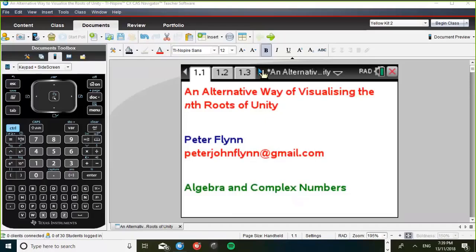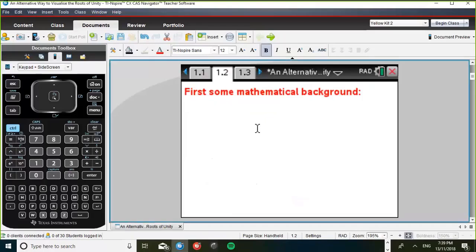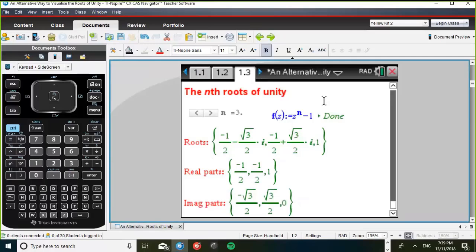So this first page here is a notes page. I've just written some text, and there's my email there if you wanted to make contact with me about this. I'm just going to skip over some mathematical background and get to the next page here, which is also a notes page. What we're going to do is consider equations of the form z to the n equals 1.